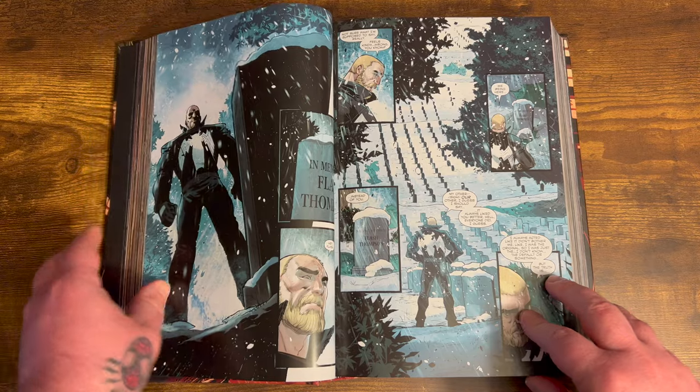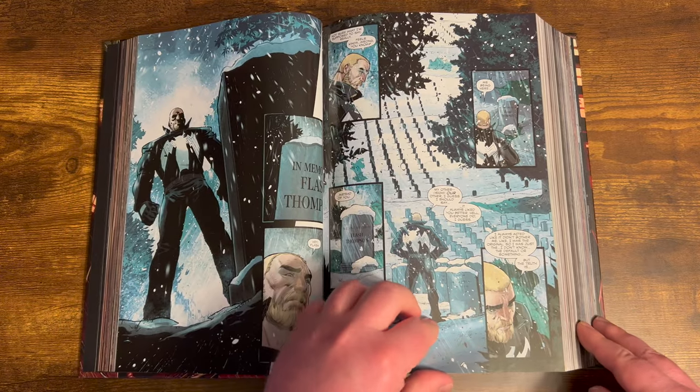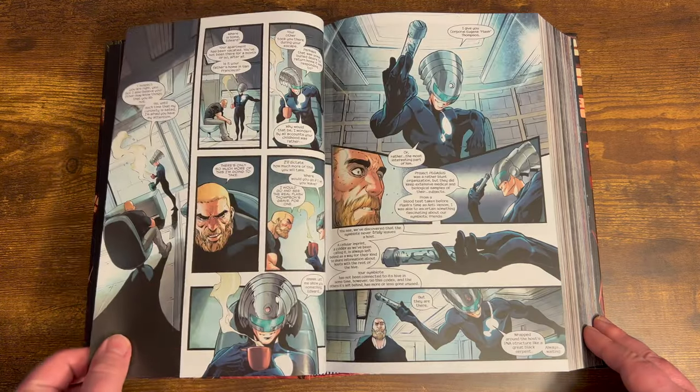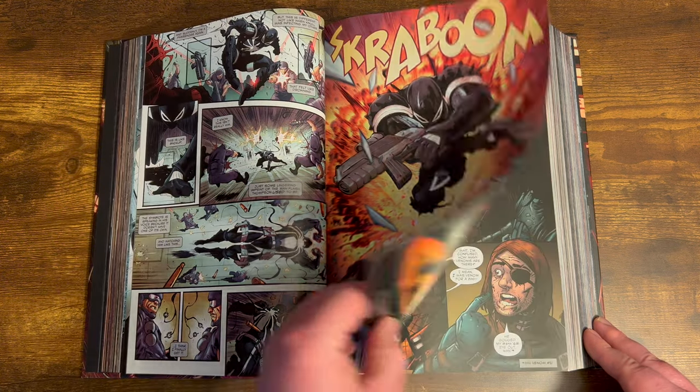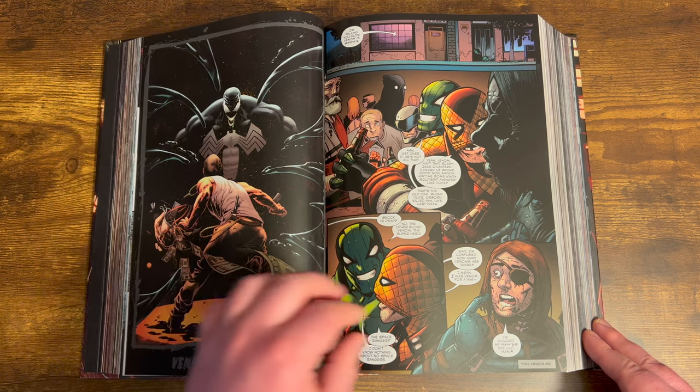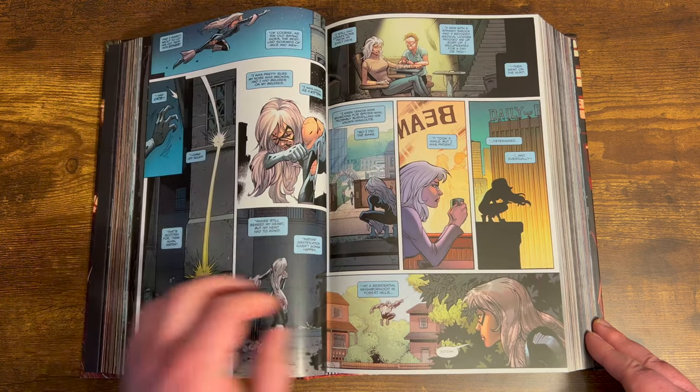So I'm going to try not to get into too many spoilers throughout this book, because if you're like me, you probably haven't read this yet and you've just been waiting for this omnibus to come out. But you get the Maker, man. He's funny. It's just Reed Richards with this big cone head dome here.